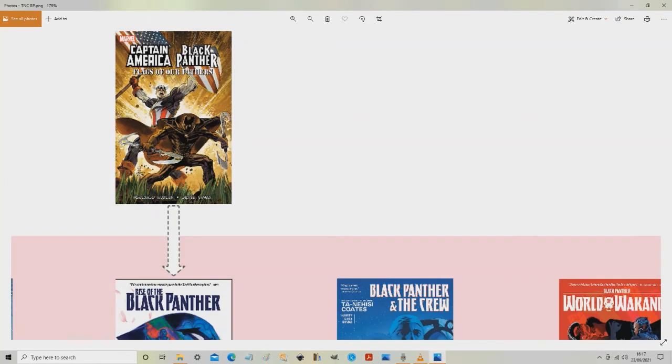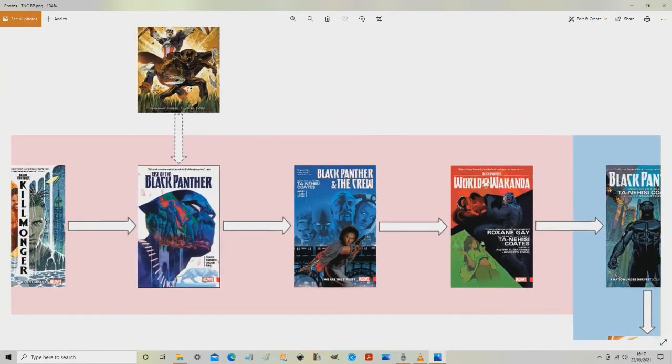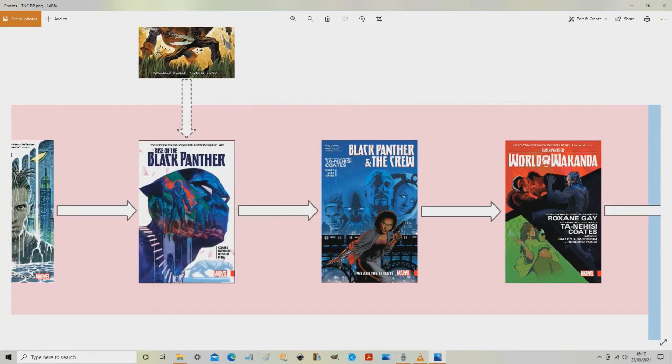Now, you don't have to read this. You definitely don't have to read this. It's not connected in any of the omnibuses. That's why it's not on a blue or a pink background, and that's why it's got this dotted set of arrows. But just be aware, if you do read Rise of the Black Panther, it will mention see the events in Flags of Our Fathers, etc., etc. So if you're interested, you can read it. It's not a bad story.